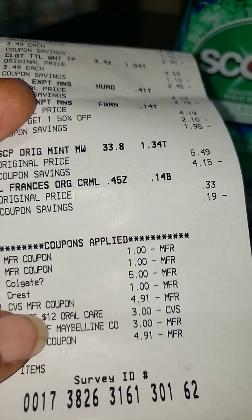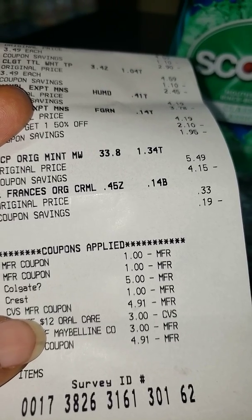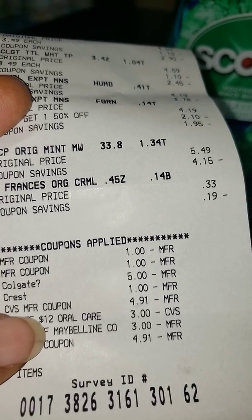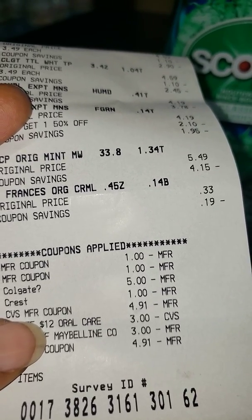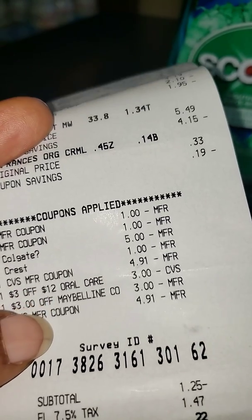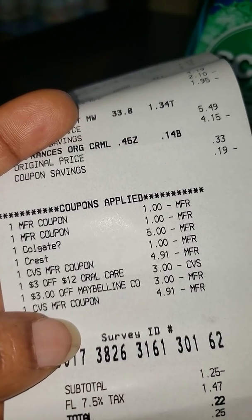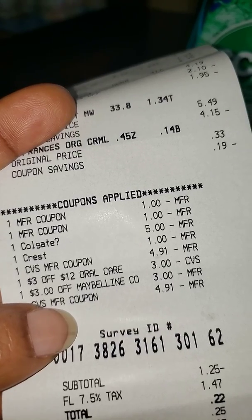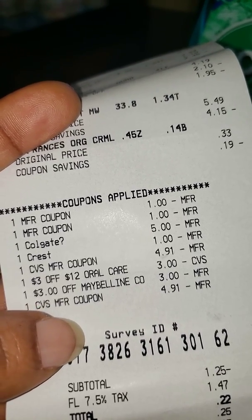So she had to type that in physically because it wouldn't go through with the $5 CRT that I had. She just typed it in and made it $9.91, because you cannot have overage with CVS. And this is the $3 off of $12 oral care CRT that I had, and the $3 off any Maybelline products that you use.